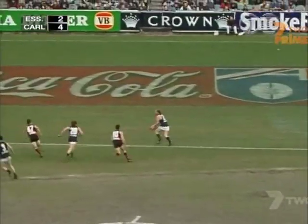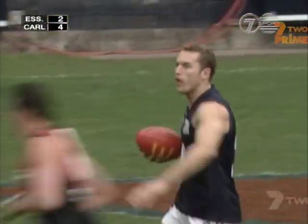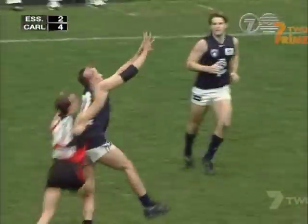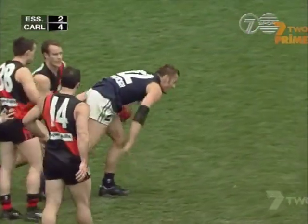Brown. The pressure here is fantastic. This is the way it should be, though. Bradley, short. That's okay. Finds Koutafidis a long way from home. Well, they're hooting Koutafidis, the Essendon fans, of course. Reported for a trip. Manton, good mark. Within kicking distance. Maybe this will be the first.